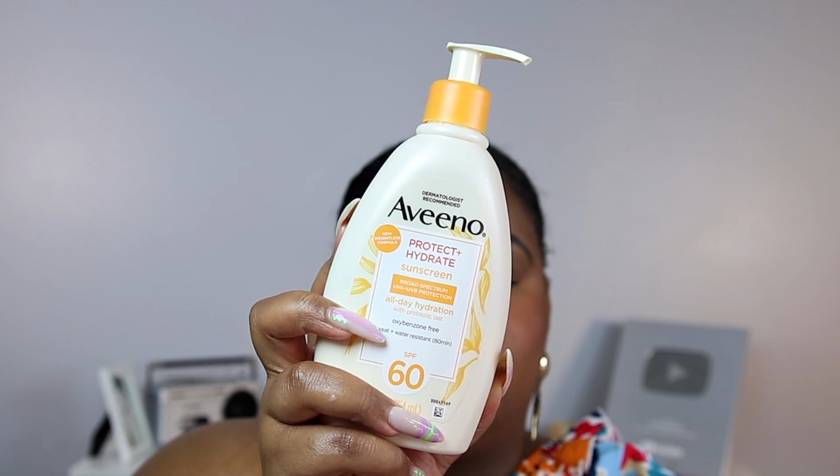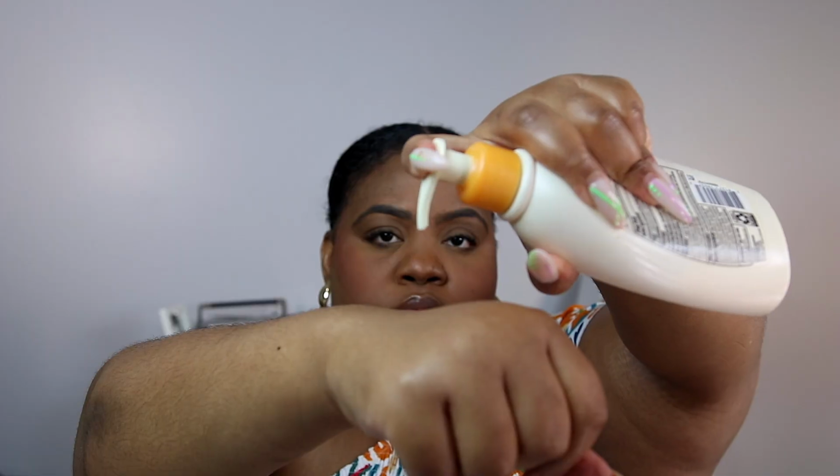This is a season where you want to make sure you're wearing sunscreen on your body. I'm not always the best at it, but when I do use it, I've been using this. It works so good on the body. It also can be used on the face. Don't be afraid to use your body sunscreens on your face, but some body sunscreens aren't as elegant as this one. This one is lightweight and not heavy, so it's perfect for also using on your face, which means you're going to save money.